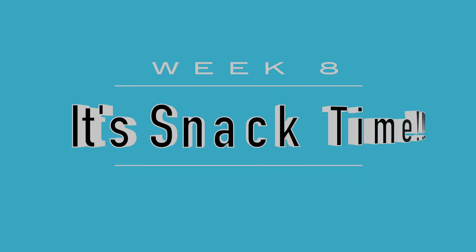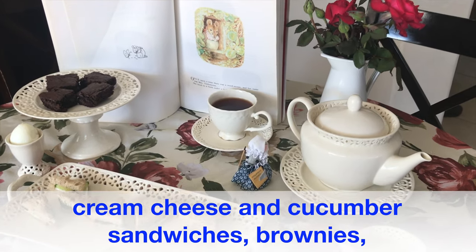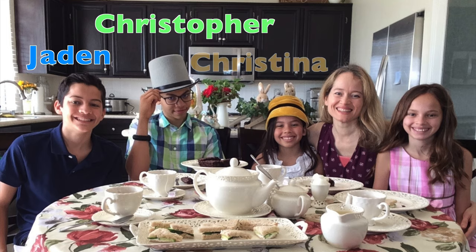And I'll tell you what we had for our snack. Our snack for our live tea time included cream cheese and cucumber sandwiches, brownies, hard-boiled eggs, tea. Instead of reading the story like I usually do, the story was shared by these four. Would you like to hear Christopher, Jaden, Juliana, and Christina recite the tale of Mrs. Tittlemouse? Here they are.